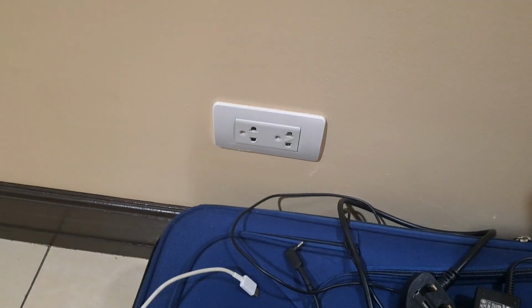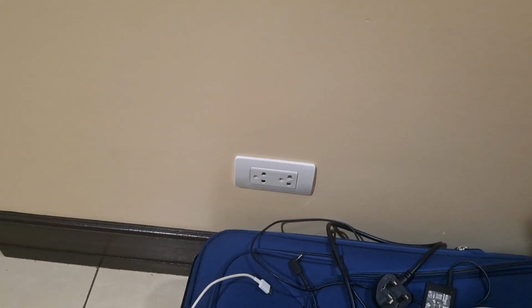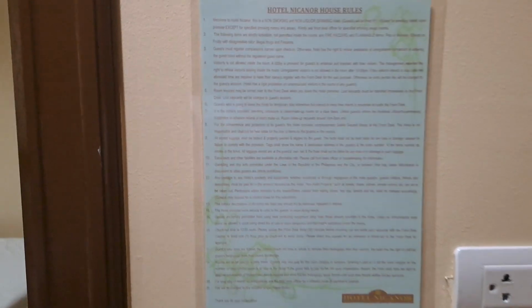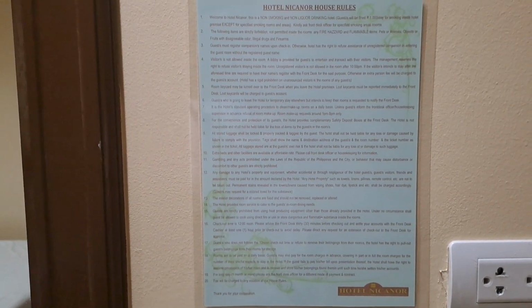The room, I think it's reasonable value for what it was. I think we paid something about £22-23 a night in UK currency. You can convert that to dollars obviously if you're from the US or some other country, but overall I think it's been a reasonable stay. There are sockets that you can use to power up anything electronic, but if you're coming with a Western plug, just make sure you've got an adapter to use the ones in the Philippines. There's a list of the rules and regulations for Hotel Nicanor. Again, you can pause it if you want to have a read of those.